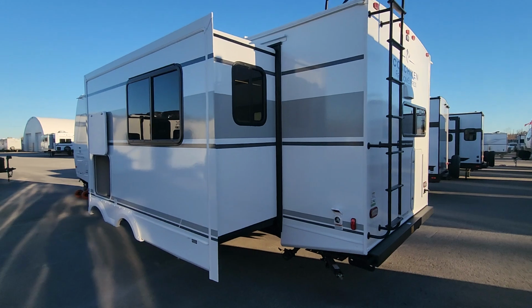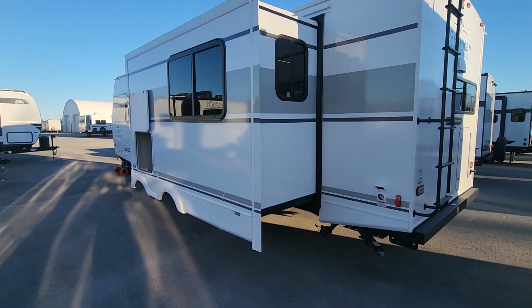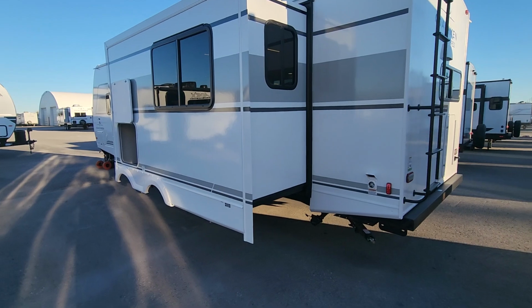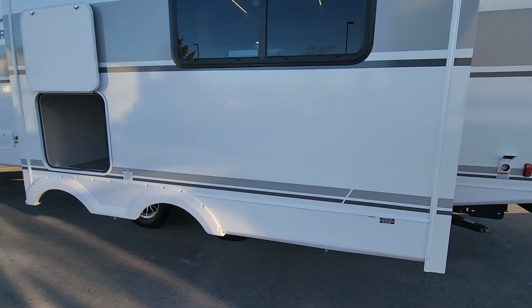And then we've got our windows all the way around that slide. So you've got the ability to open those. You're gonna get cross ventilation, but it's also gonna be extremely bright. So something that people certainly appreciate, all the windows being able to open and with those screens.